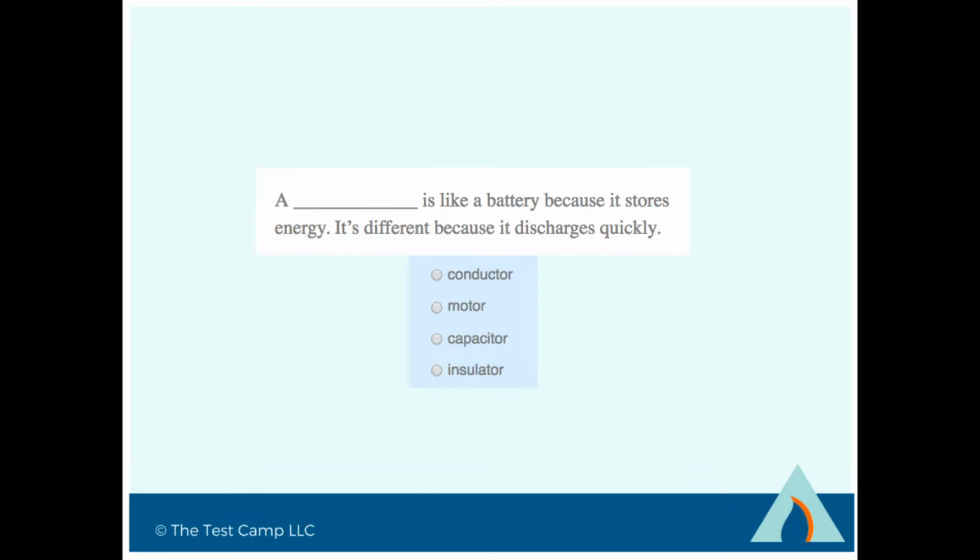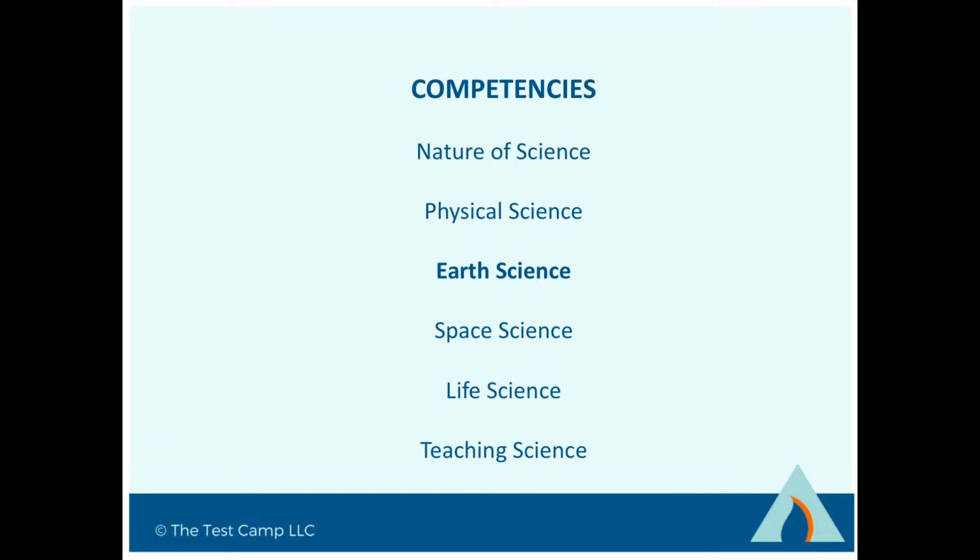Right. All right, that takes us to the third competency, which is earth science. Let's take time for you to work together and decide what knowledge might be expected about earth science. So make a list of the concepts that you think might be covered. We'll compare your list when we come back as a group.